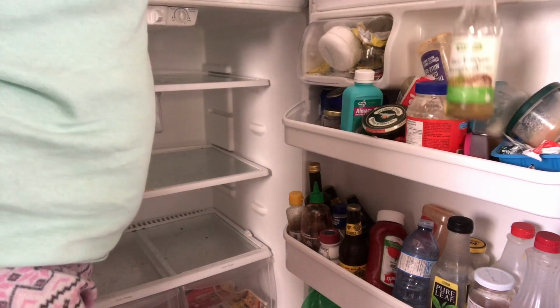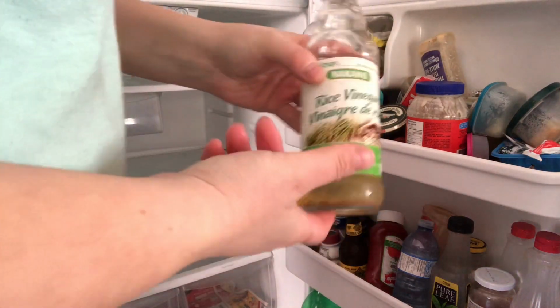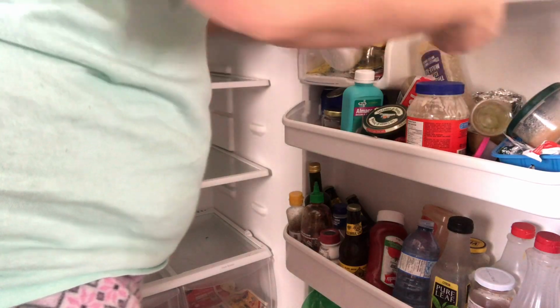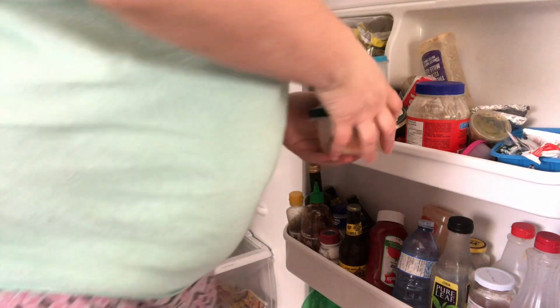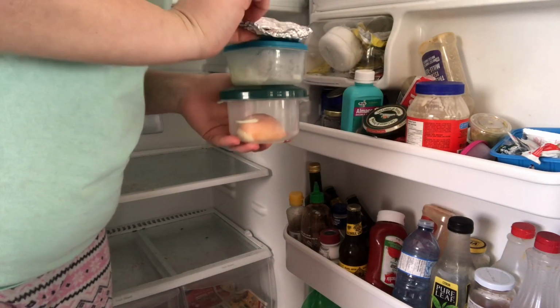I have rice vinegar, and I use this in a lot of Asian dishes and stir fries. I have some onion that is chopped up and another onion. These should be used up soon. Have some chocolate. We keep it in the fridge.